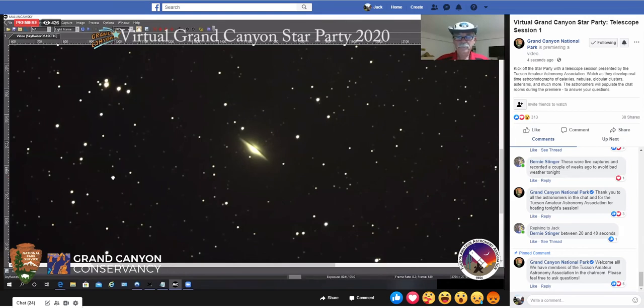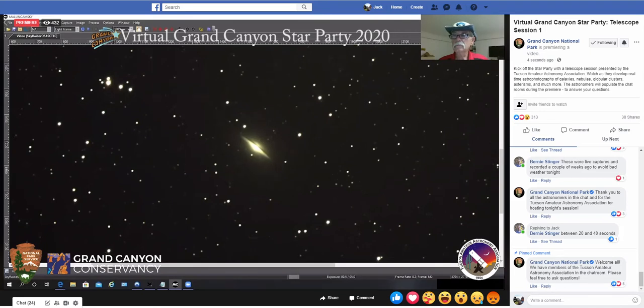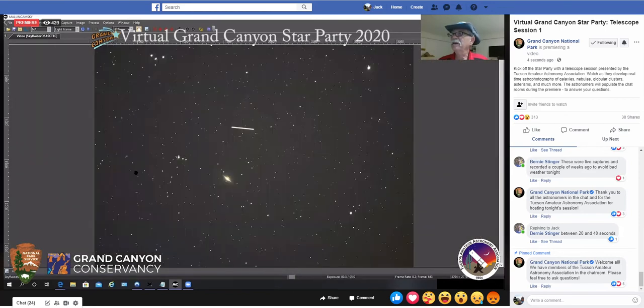All right. So now what we're going to do is stay on Bernie's screen, and he's going to show you how and talk a little bit about moving the telescope to the next object. Right. So the next object that we want to go through, we've got a satellite going through. Satellites are becoming more and more of a nuisance for astronomers in general, but not much we can do about them, so we have to deal with them.